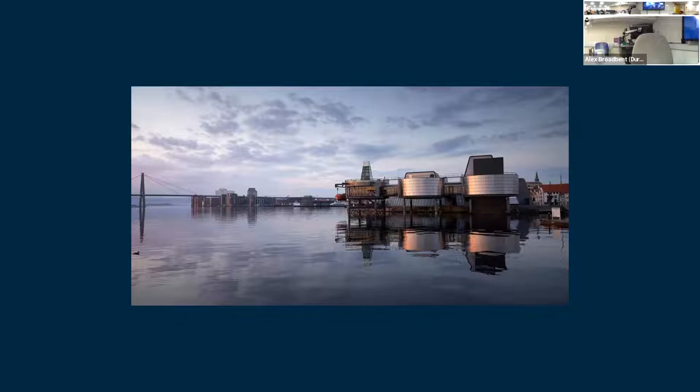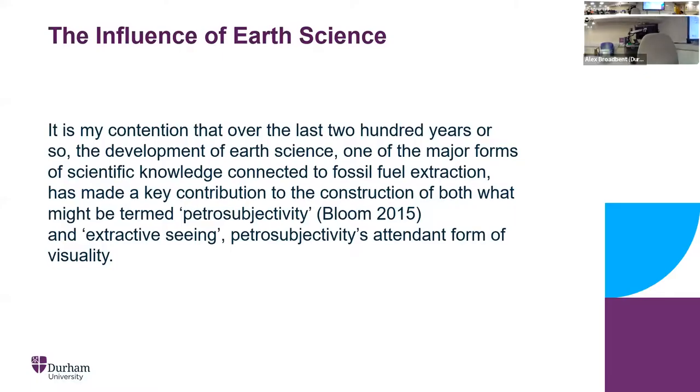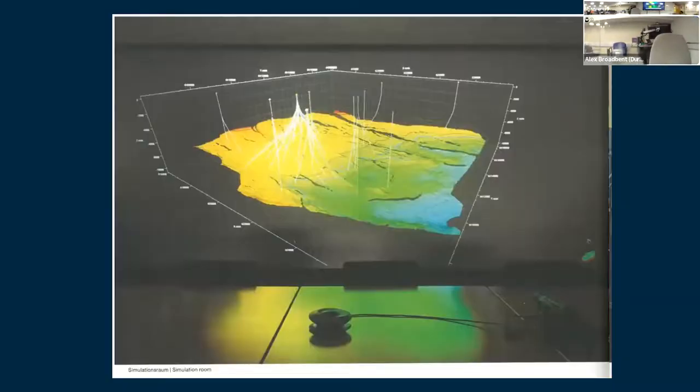To focus on extractive seeing is to investigate in detail the nature of the dominant scopic regime that developed in the wake of the Industrial Revolution, framing social relations with fossil fuels, simultaneously exerting a much wider cultural and intellectual influence. I thought it might be useful just to try to start actually with an example here.